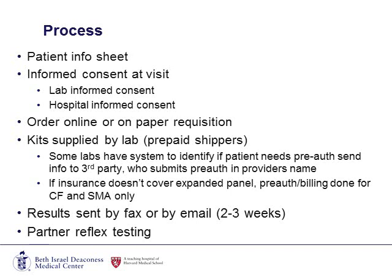The testing can be ordered online through a portal or on a paper requisition, whichever is easier for practices. Kits are supplied by the lab, and these include the blood tubes as well as prepaid shippers. Some labs have systems to identify which patients need prior authorization and have a system where they can send that information to a third party to submit the prior authorization to take that off of the office's plate, given that it has become quite a large burden.